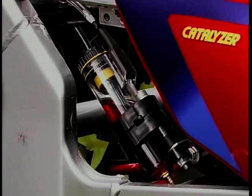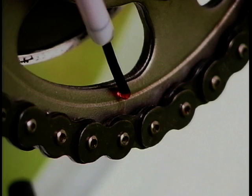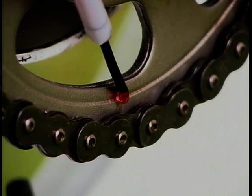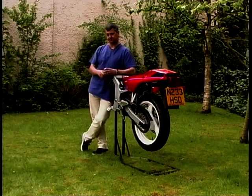It's very simple. There's oil in this reservoir device here, which is adjustable at the top. It goes down a tube onto your chain. All that is done with the clever aid of a vacuum, just like this one.